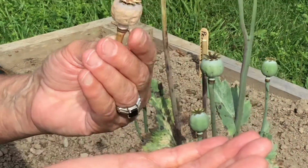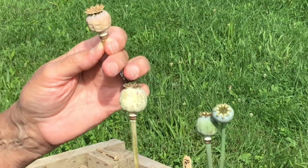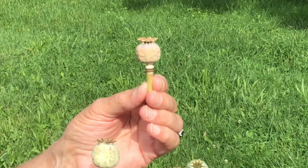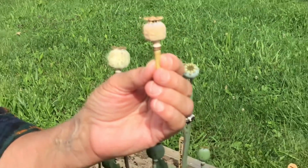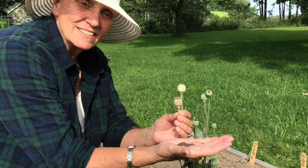So it goes from the green pods with the daisy hats firmly attached, to the beige pods with the daisy hat firmly attached, to the brown pod with the daisy hat having opened up and the holes to let these seeds out.